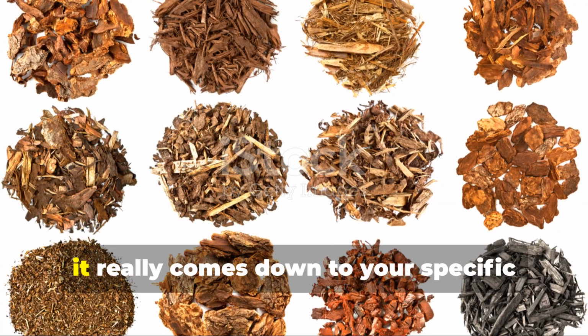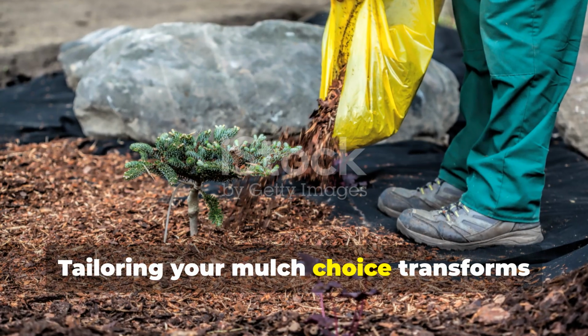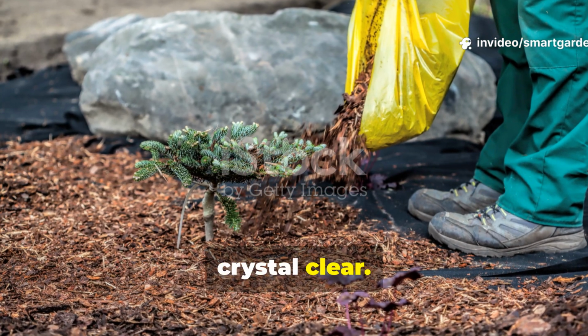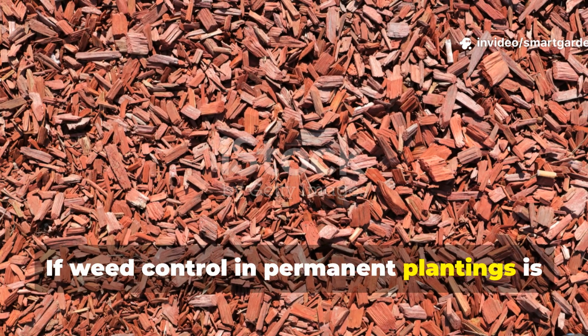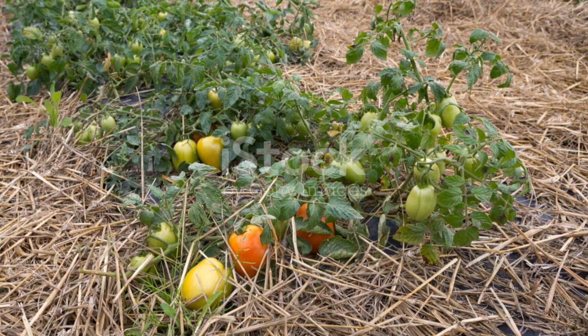Choosing your mulch champion, well, it really comes down to your specific gardening goals. Tailoring your mulch choice transforms this decision from confusing to, honestly, crystal clear. If weed control and permanent plantings is your top priority, wood chips deliver unmatched performance.